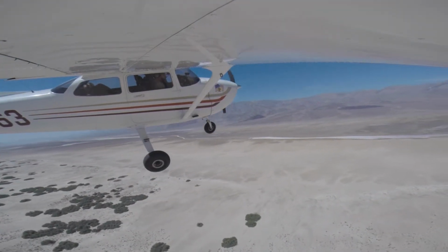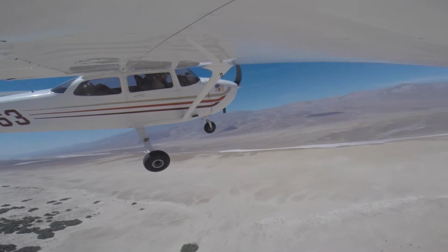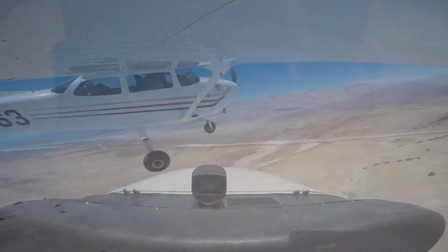Furnace Creek traffic, Cessna 21263, on our right now, and we're at 16 for the departure.